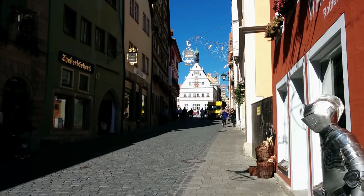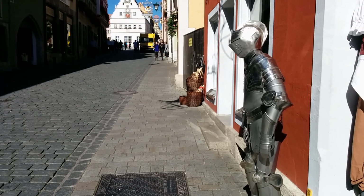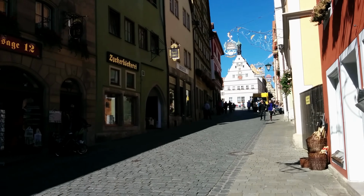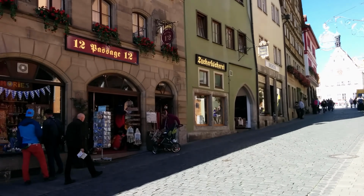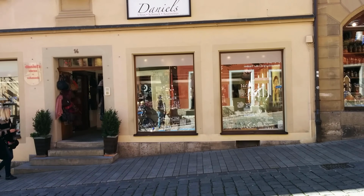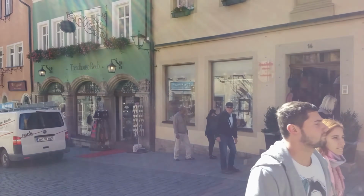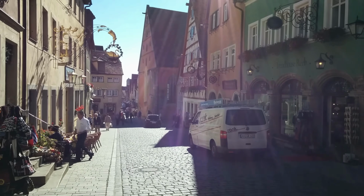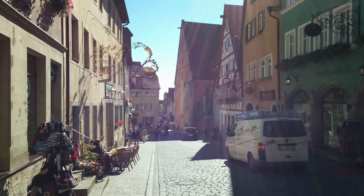It's known for its old medieval city center, so I knew it was definitely a place I wanted to check out. And just as I hoped, it lived up to expectations. If you had asked me to describe my idea of an old German city, Rothenburg was nearly identical to what I would have said. Stone streets, nice looking older architecture for the buildings, and steep pointed roofs.